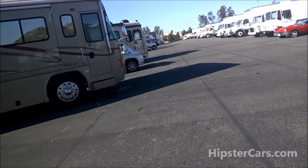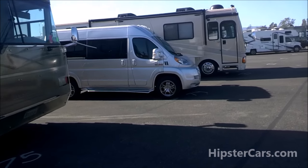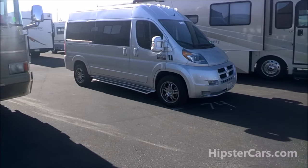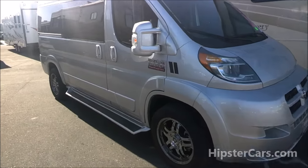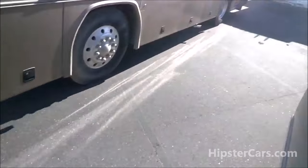Ooh, wow. What the hell is that? Oh, that's one of them small ProMaster Rams. Look at that. It looks like a people mover more than anything else. Should be locked up. No. Look at this, baby. Wow. This is, wow. This is brand new. What year is it? 2015 with 15,000 miles. I'm gonna get pictures.